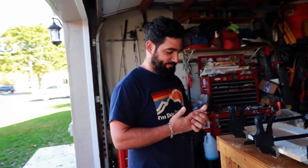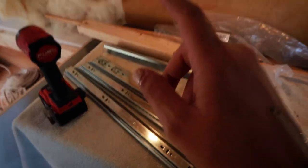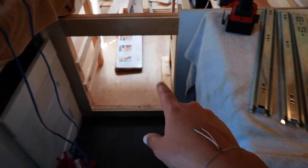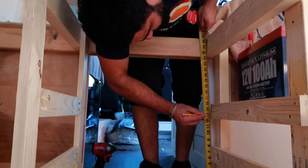I'm done, what's next? All right, so while those dry, we have to do the drawer slides, you know? Oh, I know, the last two. For the drawer slides on these two guys, we went bigger than we did on the kitchen. These are 20 inches.